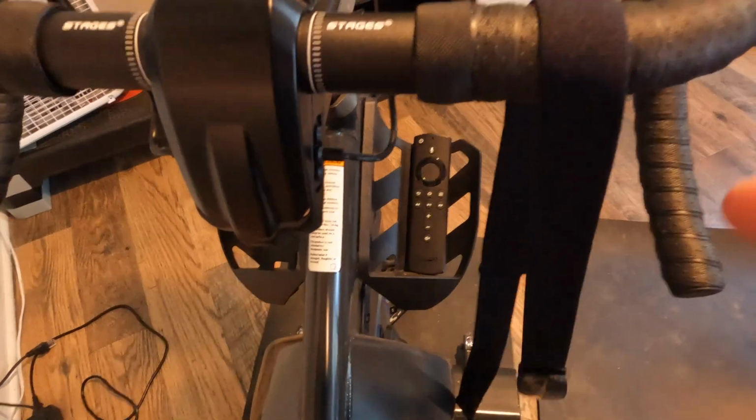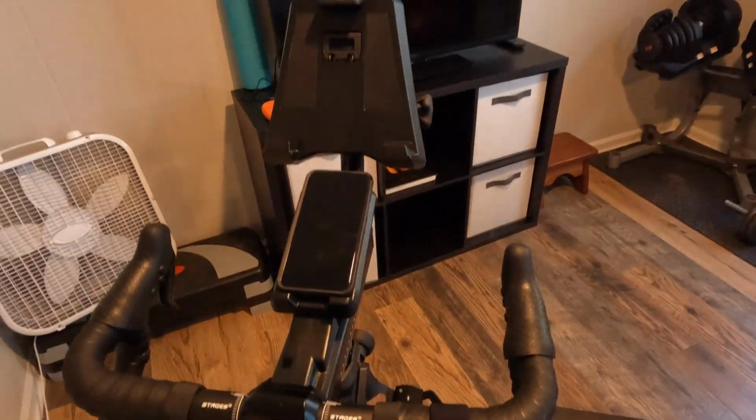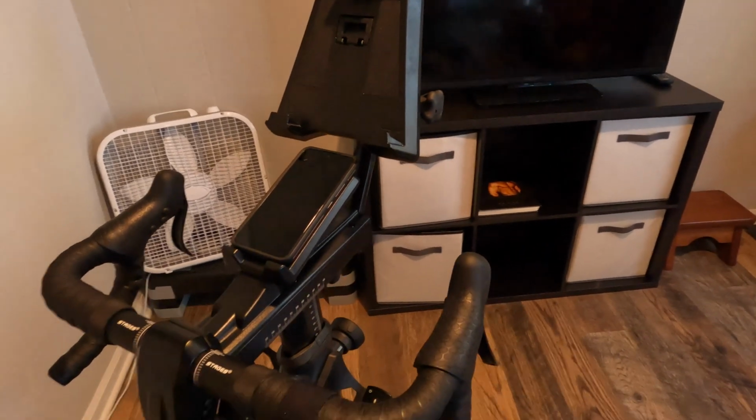I only watch TV on the easy, low intensity recovery rides. If I'm doing a more intense workout, I can't be distracted by TV. I'll stop pedaling just to watch the video, or I need to be paying attention and focused on the workout. So I just play music, get into my zone, and just pedal away.